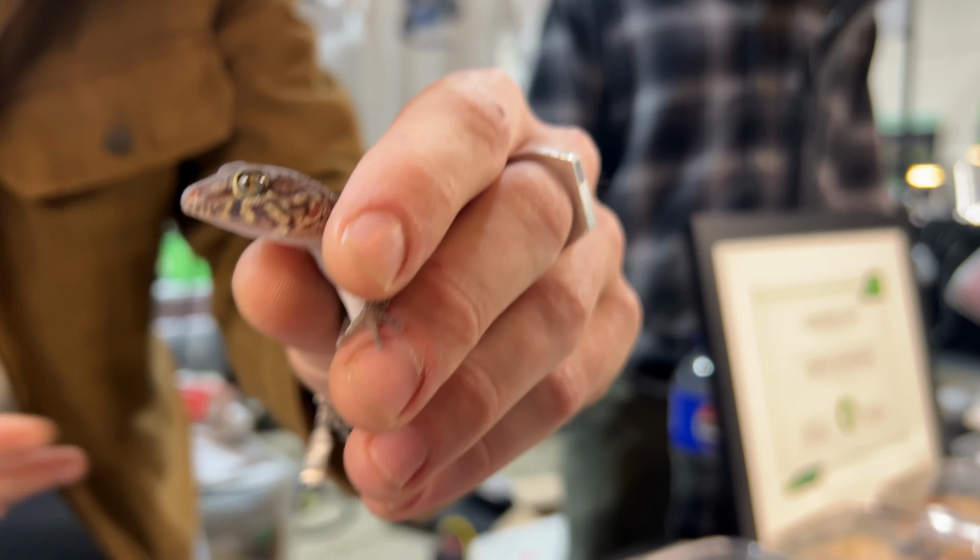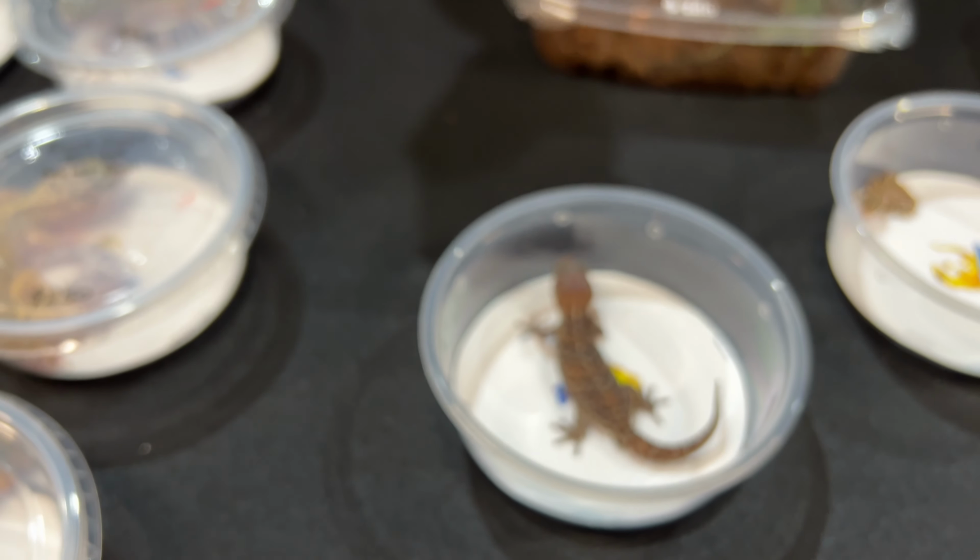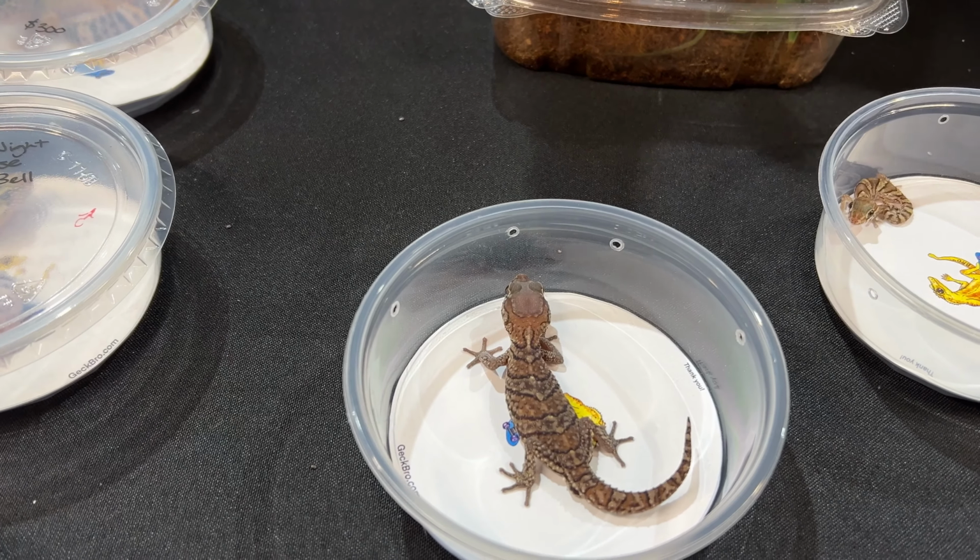Okay. I think these are cool, man. They're super easy to take care of. I take care of them just like my leopard geckos, keep them the same temperature, same schedule, same food.